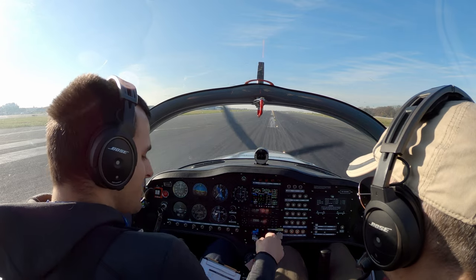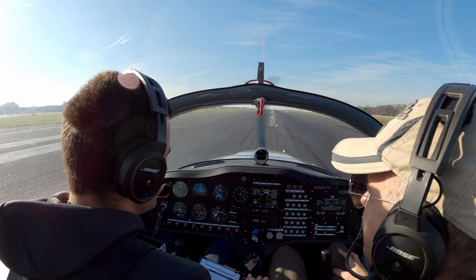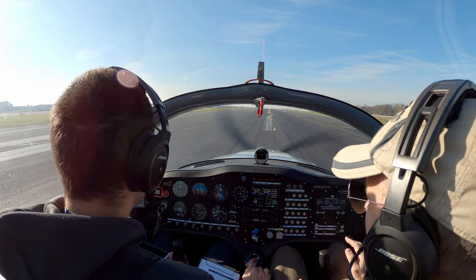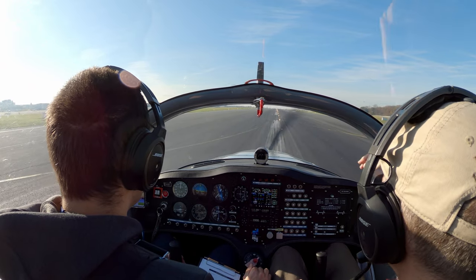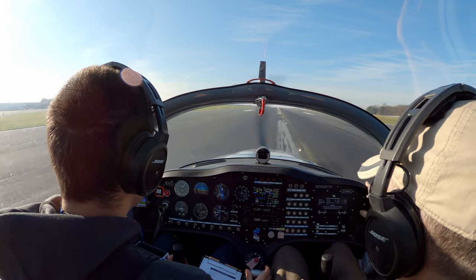Right, and takeoff, I have control. Take a little bit to the left. Airspeed is alive, full power.